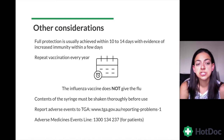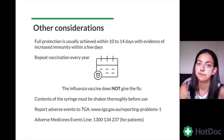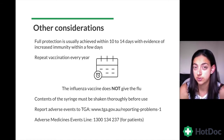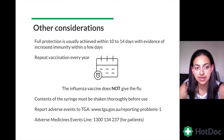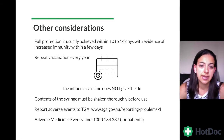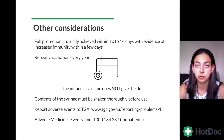Now, some other considerations. We know that full protection after an influenza vaccination is usually achieved within 10 to 14 days. So it's about 2 weeks where the patient is still not really fully protected while the body is responding to the antigens. Now, we know that we need to repeat the vaccination every year. Just because you've had the flu shot last year doesn't mean that you're going to be good to go for the next few years. It only really covers you for 1 year.